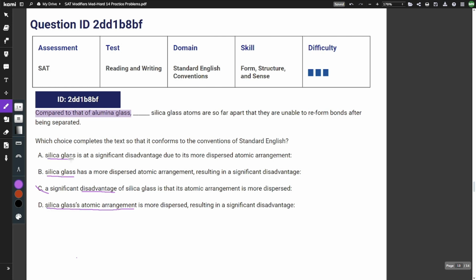So this is what I get for skipping the rest of the sentence every single time, because now we do need to read the rest of the context. So let's continue reading the rest of the sentence. Silica glass atoms are so far apart that they are unable to reform bonds after being separated. So it's talking specifically about these silica glass atoms and that they're so far apart compared to alumina glass atoms. Not items, atoms. So our best answer choice here would be D, because it's talking specifically about its atomic arrangement and how the atoms are super far apart, compared to A and B, where it's just talking about the glass itself, but not its atoms.